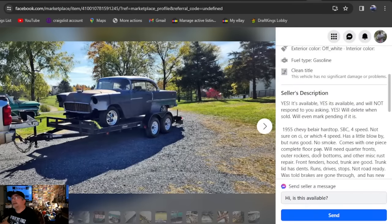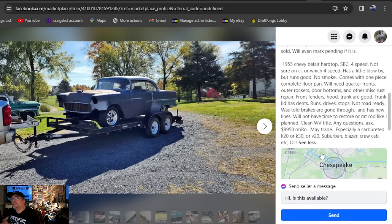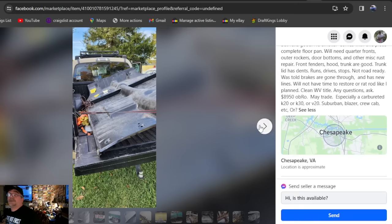55 Bel Air hardtop, small block Chevy, 4-speed. He's not sure of the cubic inch or what kind of 4-speed. It's got a one-piece floor that comes with it. Doesn't have the time to restore it. Claimed West Virginia title, so it's in Virginia with the West Virginia title. No questions asked, it's $89.50, your best offer. May trade, especially for a carbureted K20 or K30 or a V20, Suburban, Blazer, Crew Cab, etc.